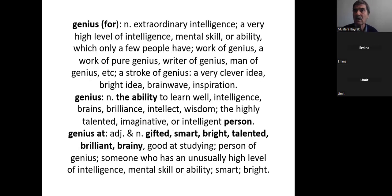Genius for is also a noun, but this is not the person, okay? To have genius for something, this is the capacity, okay? Genius for extraordinary intelligence, okay? A very high level of intelligence, mental skill or ability, which only a few people have. Work of genius, for example. Oh, look at this book. Look at this poem. It's a work of genius. A work of pure genius. Writer of genius. For example, Necip Fazıl was a writer of genius. Man of genius. A stroke of genius, a very clever idea, a bright idea.